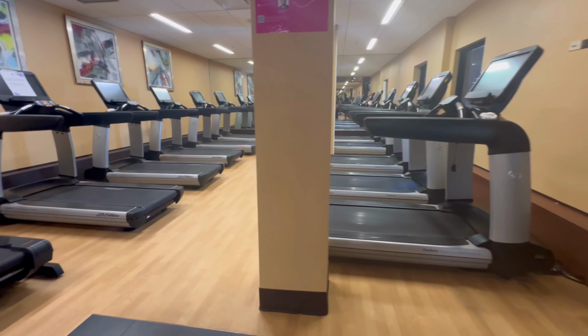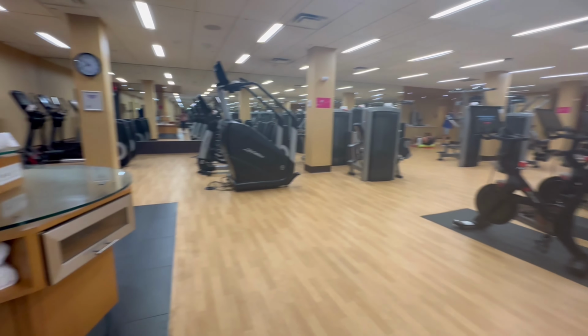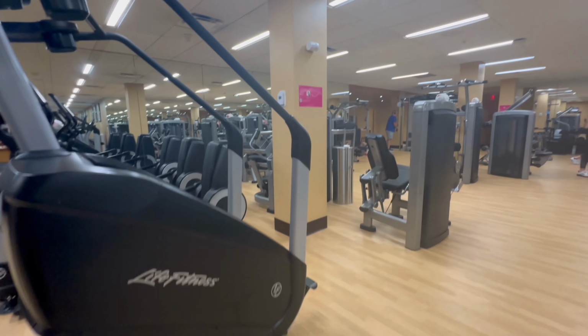And here is the gym. Quite spacious and clean, so you do get to have a proper workout. Some towels are provided and some water for hydration.